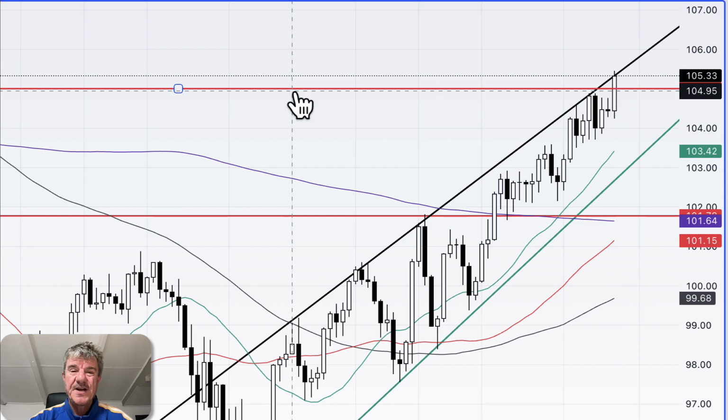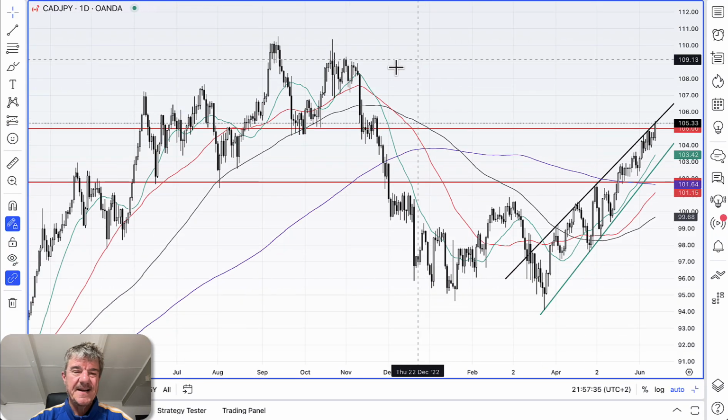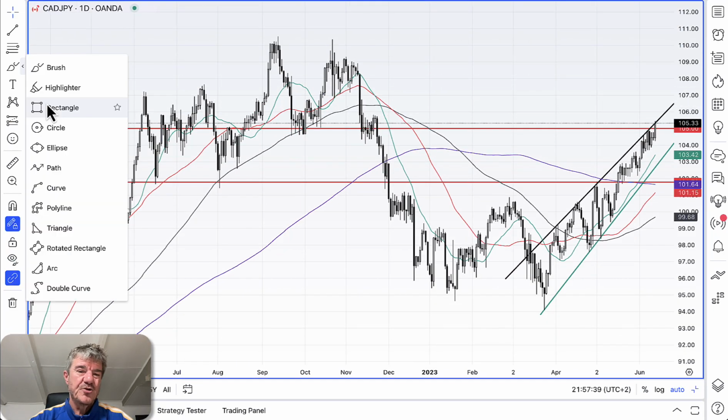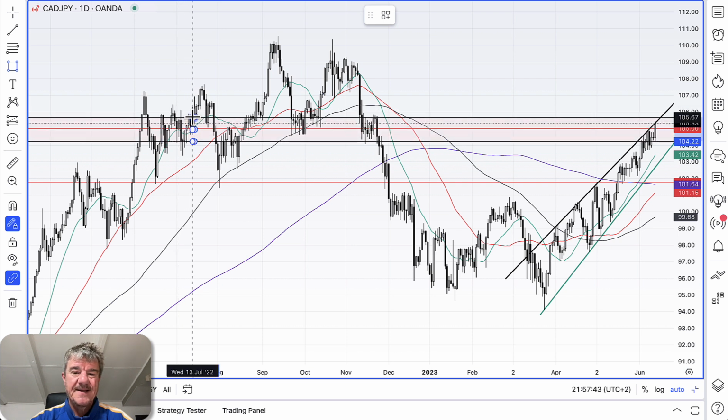We've broken above this red resistance line over there, and that's kind of a rough line, and actually it's more of a zone. If I draw a rect then from sort of this area here up to there, you can see it's not really very well defined, and we're sort of in the middle of that zone right now. So once again on CAD yen, probably worth taking a small short position.